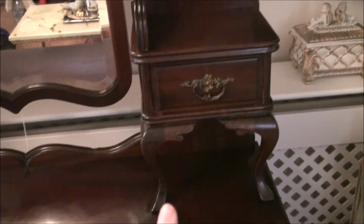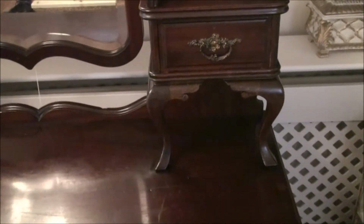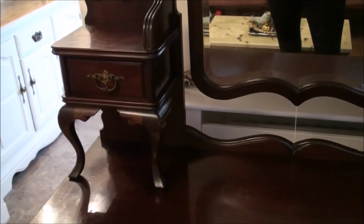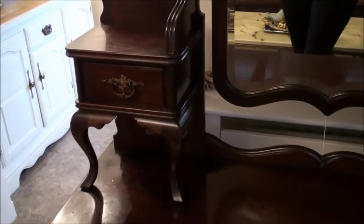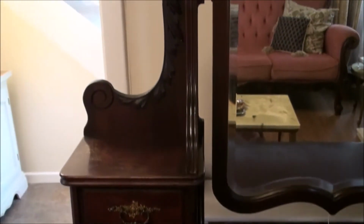These little things here, these are actually attached, but they look like they're just sat on. They're so cute. Look at their little legs. Mark only paid £40 for this, but he had a friend with a van and he thought he would get it in his van, couldn't get it in. We ended up having to pay £30 to get it delivered, but I absolutely love it. So it was like £70, but it's gorgeous.